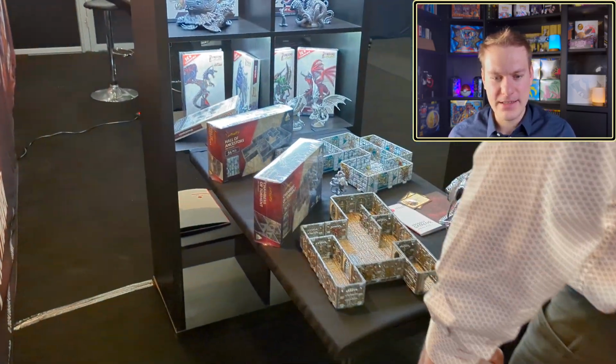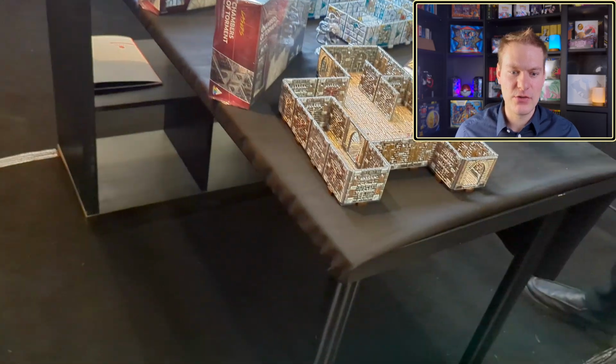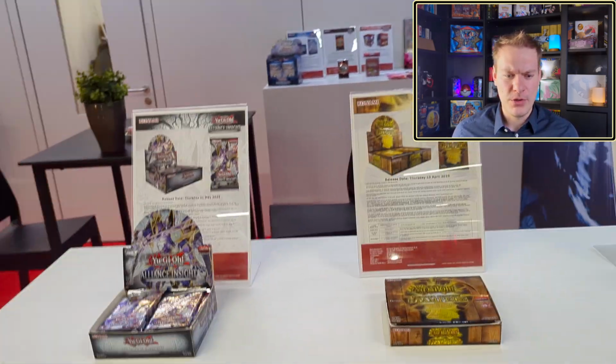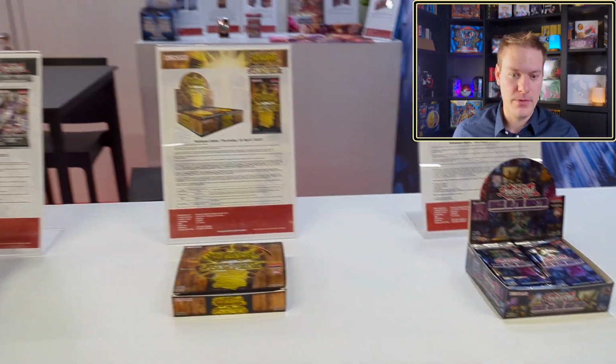I like this kind of setup, by the way, for Dungeons and Dragons, or if you have, like, a Space Hulk thing. Konami, as a Yu-Gi-Oh! player and collector, this was such a weird booth because there was no one. But that's perhaps what works for them.